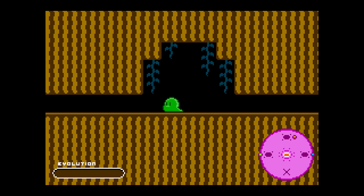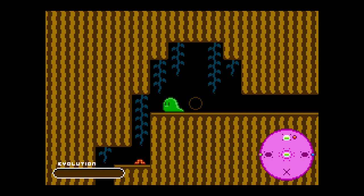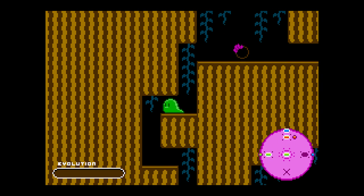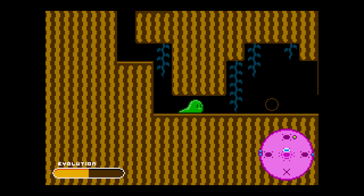So let's start this over and suck a little less. That would be kind of cool. Should probably pay attention to what I'm doing. Another green pill. That green pill is useless. There's a blue nutrient. Eat that. Oh, some more food. So this is basically how you play Clueland.